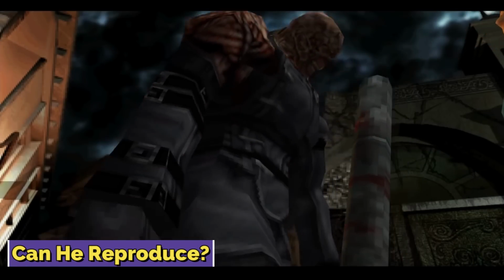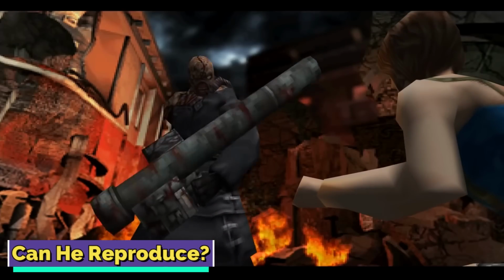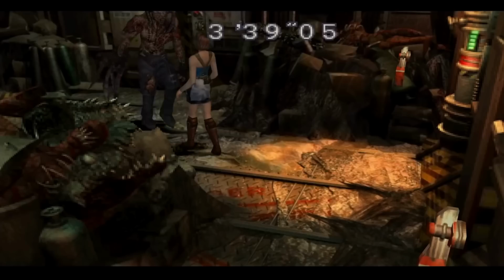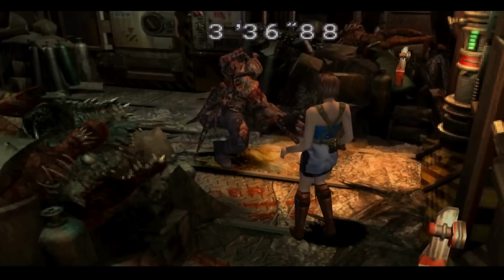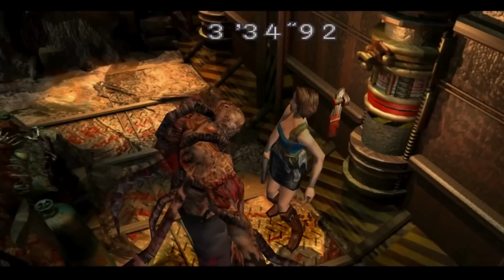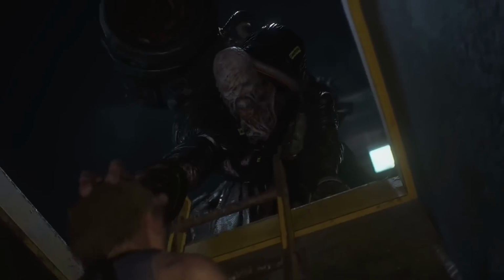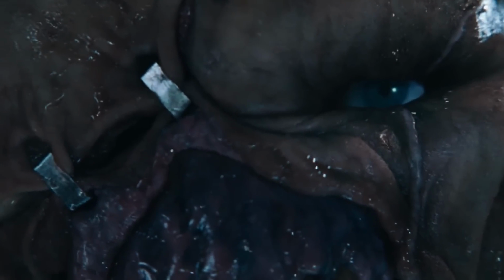Can he reproduce? Although there is no specific information on this, if I have to think logically, I would say that no, Nemesis cannot reproduce. He is a bioorganic weapon created by the Umbrella Corporation, and as such, he is also not capable of asexual reproduction, as he does not have the necessary biological structures to do so.